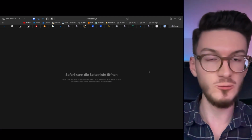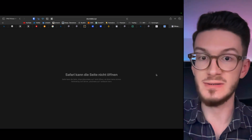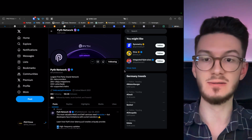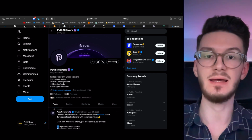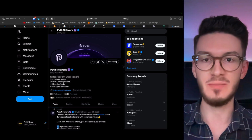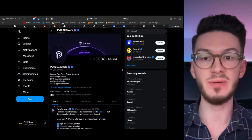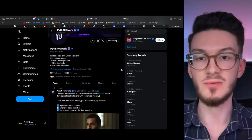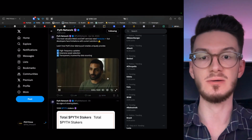issue. If you know more about this, please let me know in the comments down below, or if you know more about the team in general. This has to be taken with a grain of salt, as I told you that Kraken and most other centralized exchanges approved this coin, and they wouldn't do this without the team backing PYTH. Also, if we're having a look at their official Twitter page, we have a very big following of 162,000 followers, and also an active community, as you can see right here.